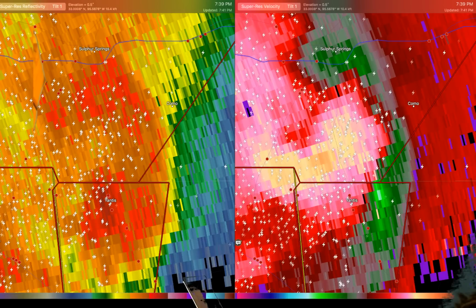Hopefully, the northern part of that tornado, which I was talking about before, looks like it dissipated before it went directly through Sulphur Springs. But yeah, that's not a good situation there, and they need to take cover.